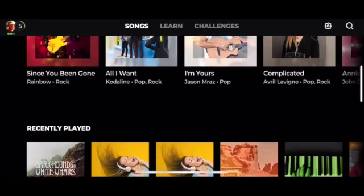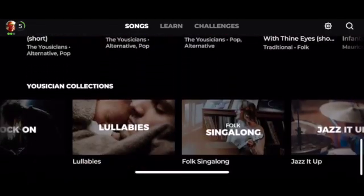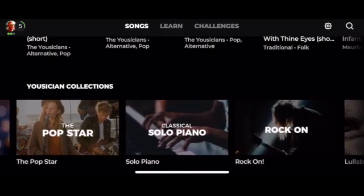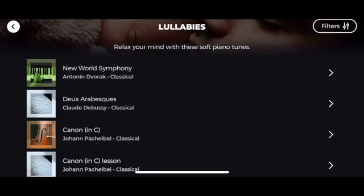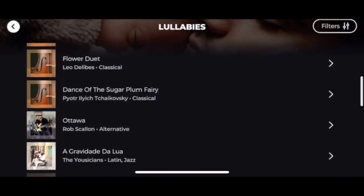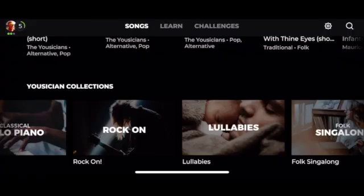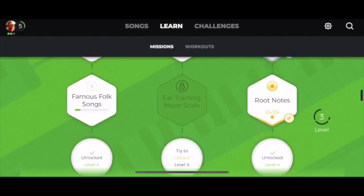Songs, where it just shows all different kinds of songs that I can learn. And then there are collections, like if you want to learn a certain genre or style, right? Like let's say you want to learn some lullabies. Boom, it's going to show you all these different lullabies that you can learn. So pretty cool. If you go to learn, this is the part that just blows me away.